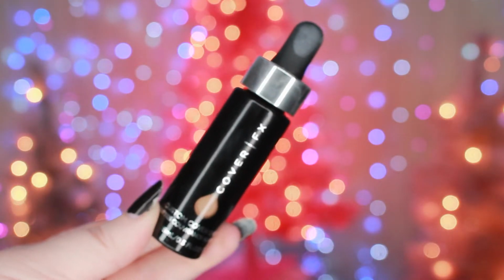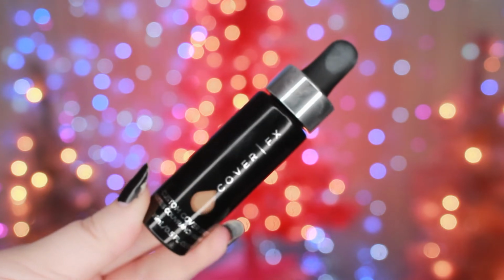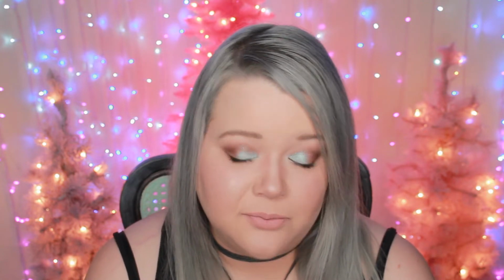So it's definitely a bit of a labor of love to go through all of the quote unquote junk that you can find at TJ Maxx, but if you look hard enough, you can find some really good stuff. And so these are the CoverFX custom cover drops. Now the only issue I had was that they didn't have any colors that were light enough for me, which is a little bit frustrating because the deal was really good. This was $6.99, and I believe these usually go for around $44 or so. So that is a huge saving.